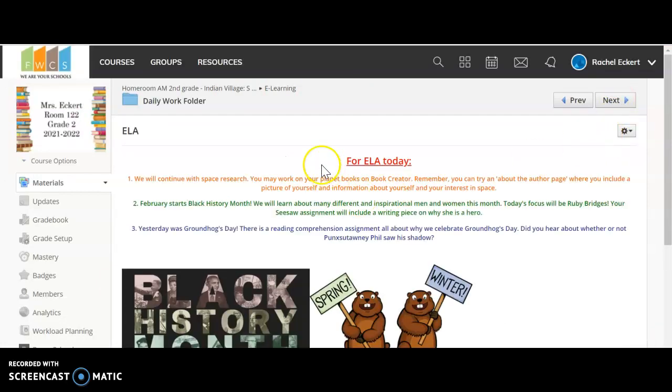Moving on, ELA, you will continue Planet Research. You can work on your Planet books on Book Reporter. Go ahead and try the about the author page. Remember, you're including a picture of yourself and information about yourself and kind of why you have an interest in space and maybe why you chose the certain planet that you did.